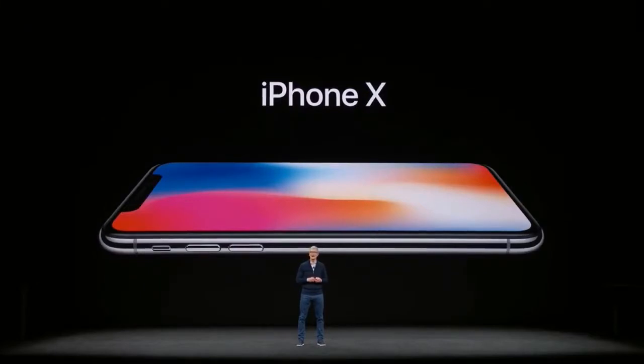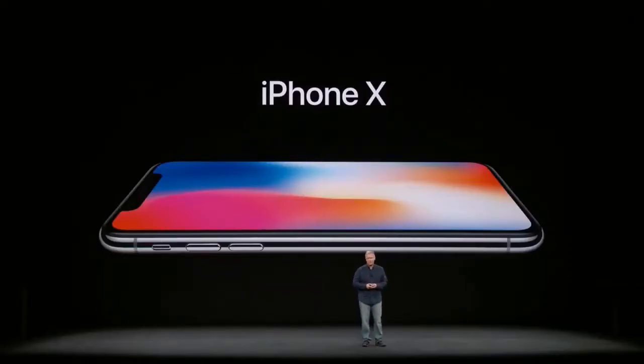And to tell you all about it, I'd like to invite Phil back up. Phil? I think you can imagine there are a lot of people at Apple that didn't get much sleep last night preparing for this. This is so exciting. It is beautiful to look at. It is incredible to hold.